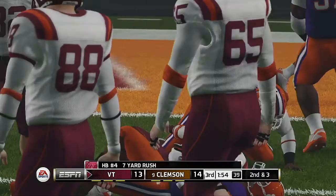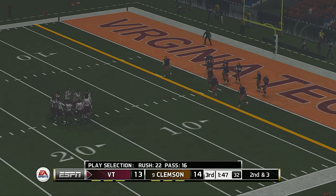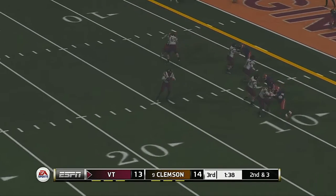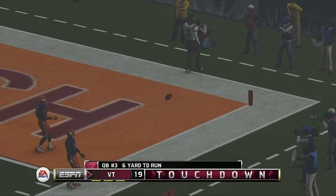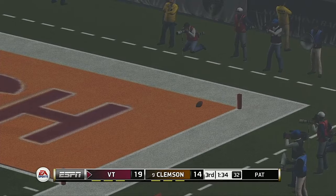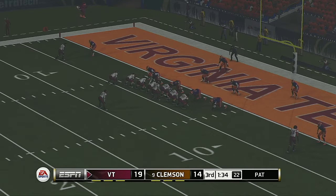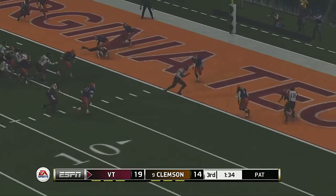He makes his way out to about the 6. 13th play of the drive coming up. In the shotgun and 5 wideouts. He's scrambling, and he has it on the corner. Nice move, and he scores. So the offense is going to go for 2. Scrambling. They got it.